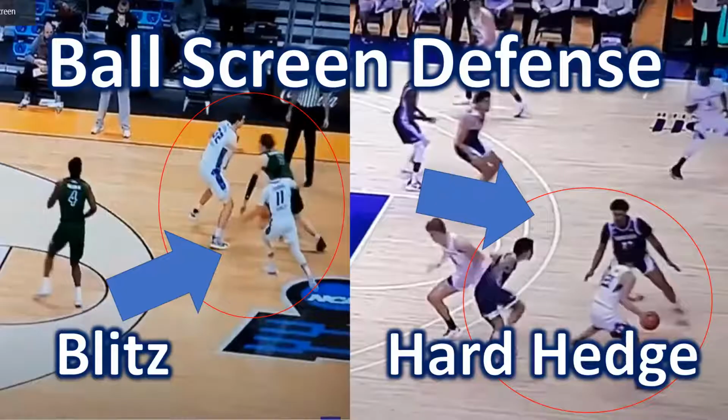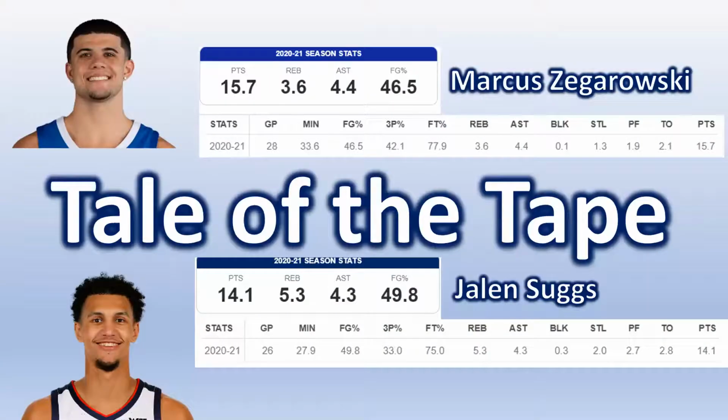As we look at Creighton and Gonzaga, there are many factors that make them two of the best teams in the country, but I'm going to hone in on two keys to victory, one being ball screen defense and the other being the play of the point guards, Marcus Zagorowski for Creighton and Jalen Suggs for Gonzaga.